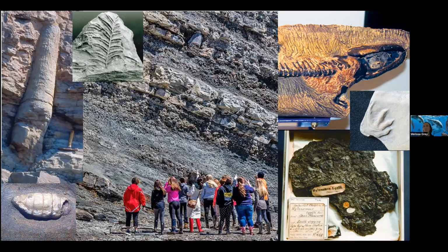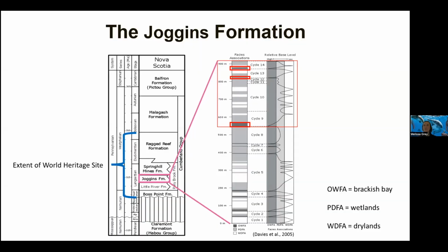So well known for Hylonomus lyelli, the oldest known reptile in the fossil record, pictured to the bottom right. The top right shows a beautifully preserved amphibian, Dendrerpeton, which I know Jade has worked on, and other beautiful vertebrate fossils, but as well invertebrates like this land snail at the bottom left, and fern fossils, footprints. So these are really iconic images of Joggins. What's less well known are the aquatic environments. So the next slide, we will go over the Joggins Formation in a little bit more detail.